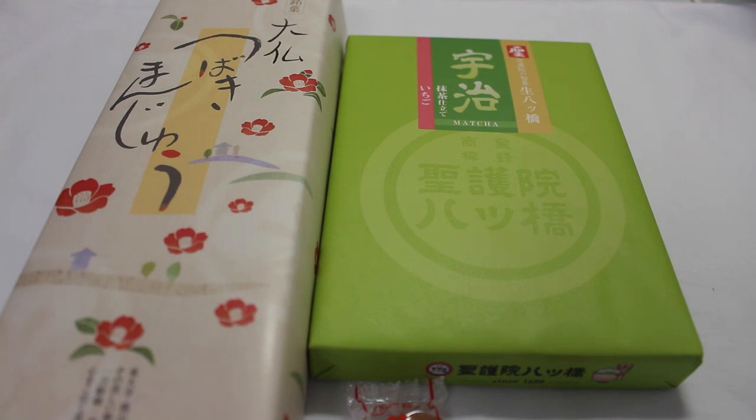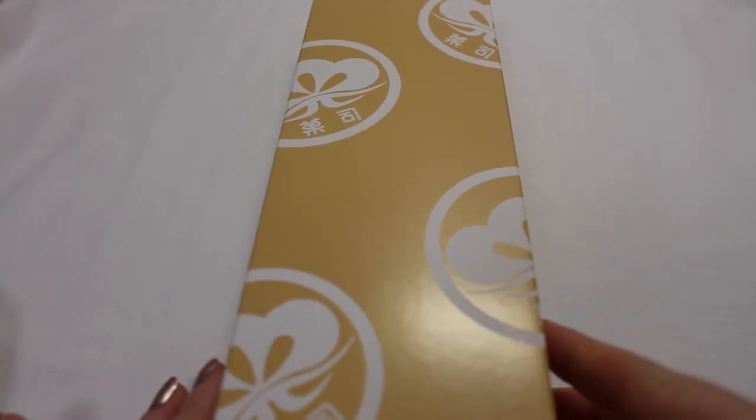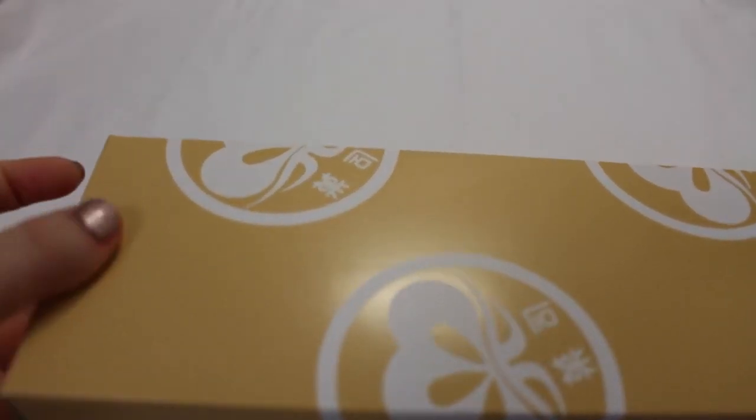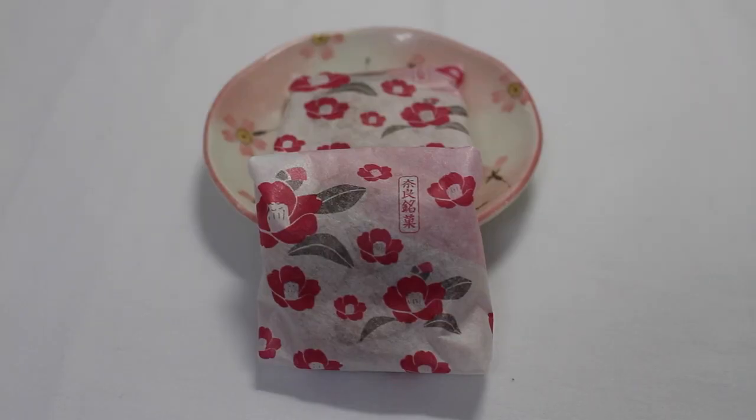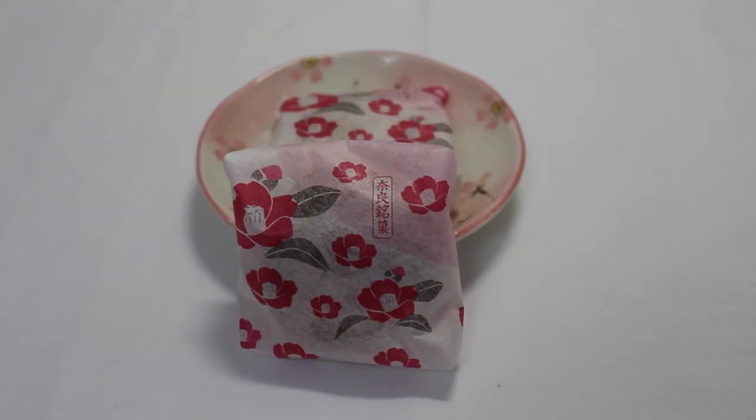So I wanted to share a little bit about omiyage with you today, just for a kind of different video than what I usually do. So I'm going to open them up and show you what they look like, and then I'll give them a little taste for you all. So here is my omiyage from Nara. As you can see, once I took off the beautifully wrapped paper, there's an even prettier box, and then you just open it up and can pull out these sweets. As I mentioned earlier, they are all individually wrapped, which is really good. So I'm going to open one up and show you what they look like outside of the wrapper.